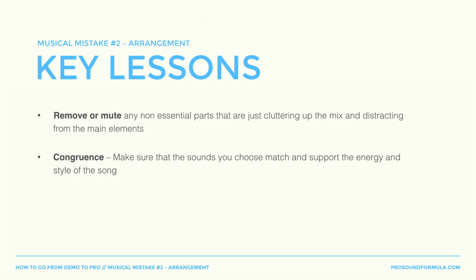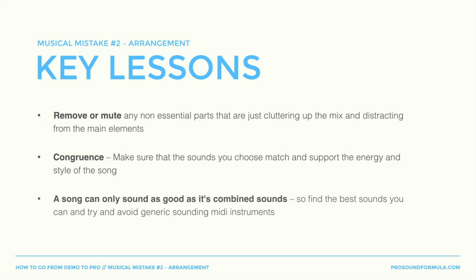They sound congruent. Now this can be difficult to spot, but one good way to test this is by going through the different tracks and muting certain parts and hearing whether that actually improves the sound or not. If you mute the drums and suddenly the mix and the track just make more sense, then it might indicate that something in the sound of the drums is throwing off the overall energy and sound of the song. And thirdly, as we said, a song can only really sound as good as its combined sounds.